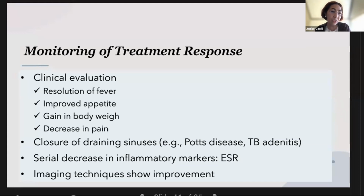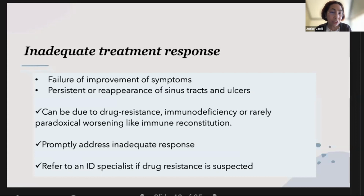And sometimes we also need imaging techniques to determine if they are improving, especially pag wala tayong masyadong improvement, no, sa clinical evaluation natin. So we can actually repeat, no, mga imaging tests like CT scan or ultrasound. Okay, if there's inadequate treatment response, then you suspect failure of treatment. So you might have to check again for TB bacteriologically through expert or through culture, no? Or you have to repeat imaging studies.